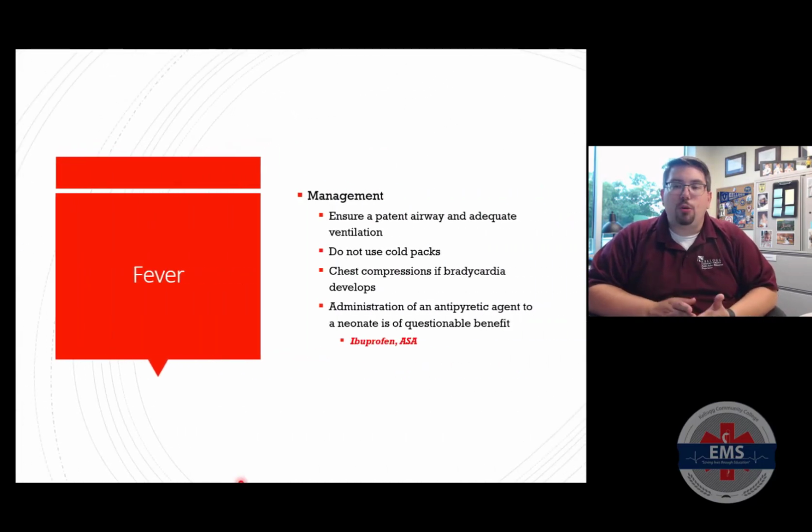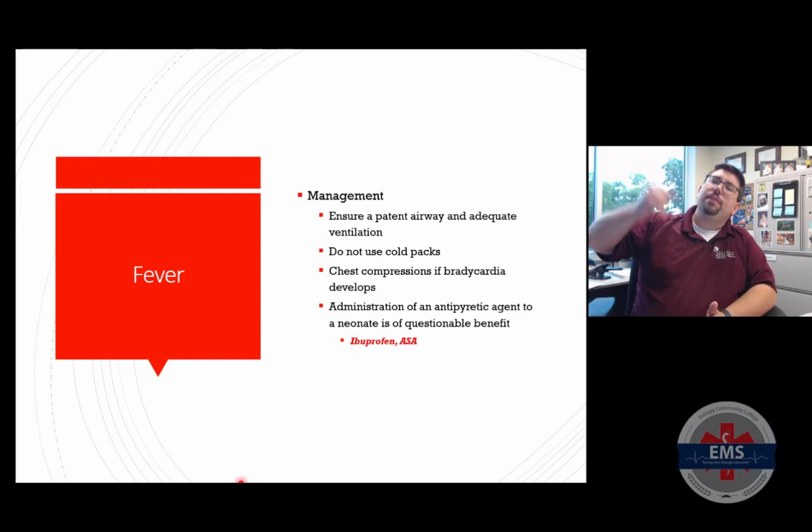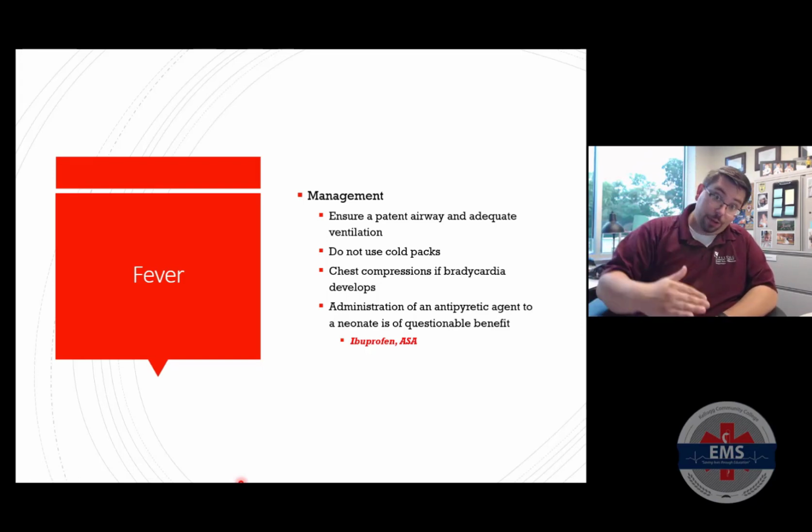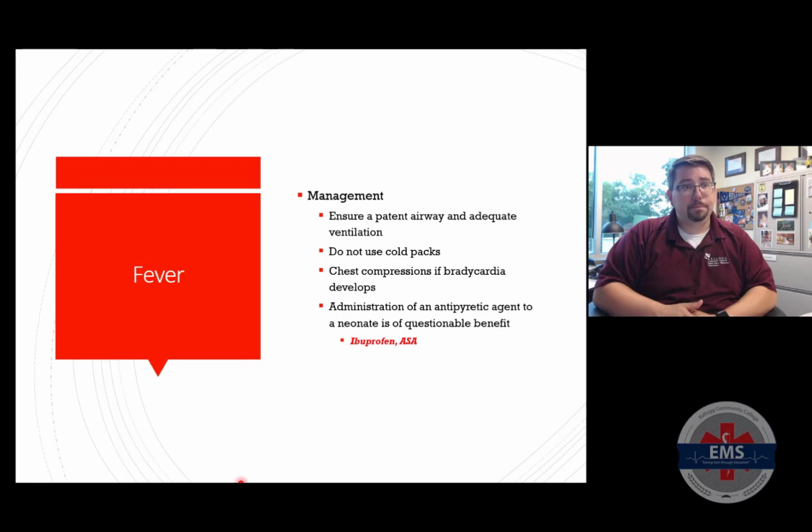Management, again, airway ventilation is extremely important. We do not want to aggressively cool the child. Rapid rise in fever can cause massive discharge of energy within the brain, leading to seizures. So can a rapid drop in temperature. So don't use things like cold pack. You can go ahead and expose the child, take them down to nothing at all, get them down to naked, and allow for them to cool naturally.